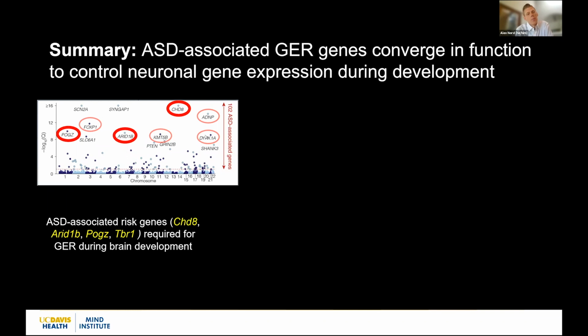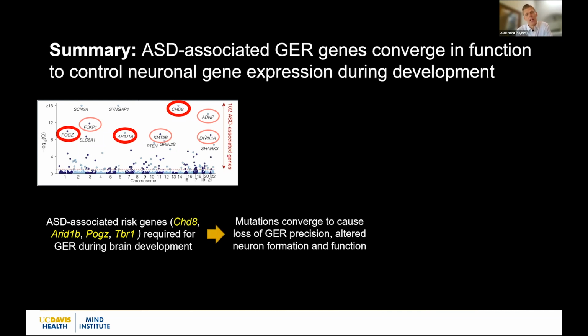So we've studied a number of these, and all the genes that we've looked at, when we make the mutation or representative mutation that's similar to what's found in patients, there's an impact where the precision in the production of proteins is altered. That is the cellular impact. That then causes alterations to neuron structure, function, and development.